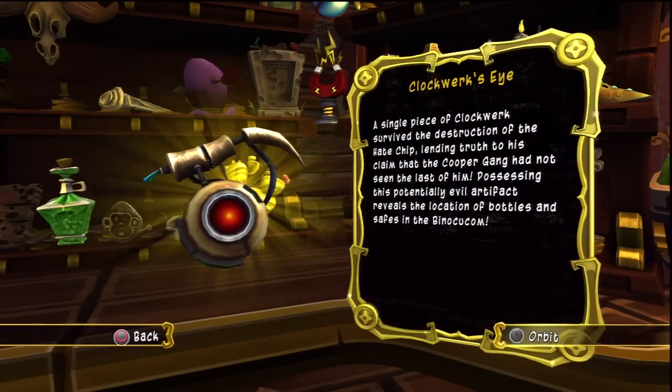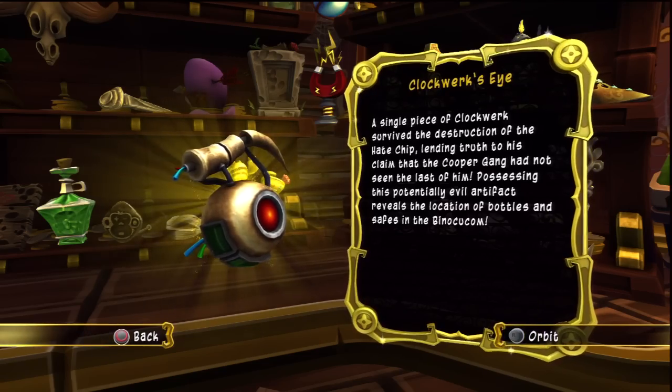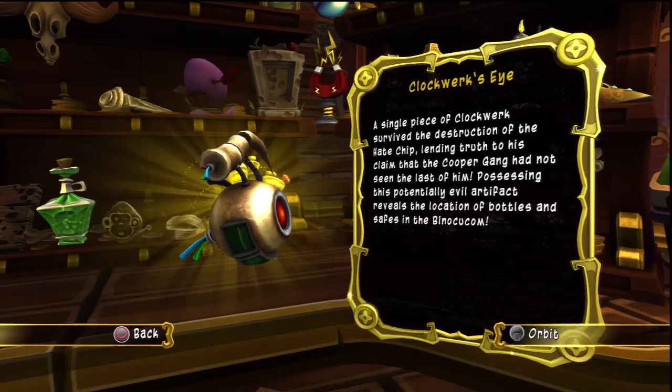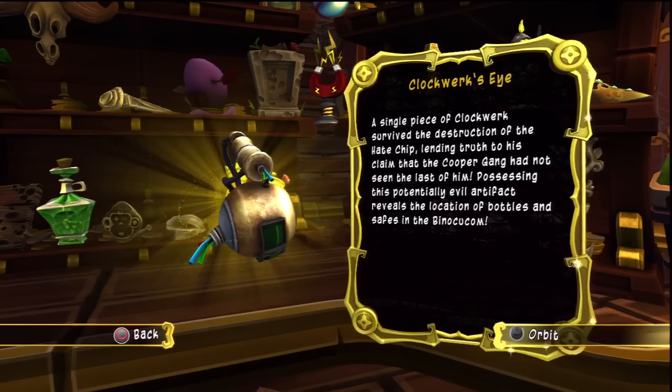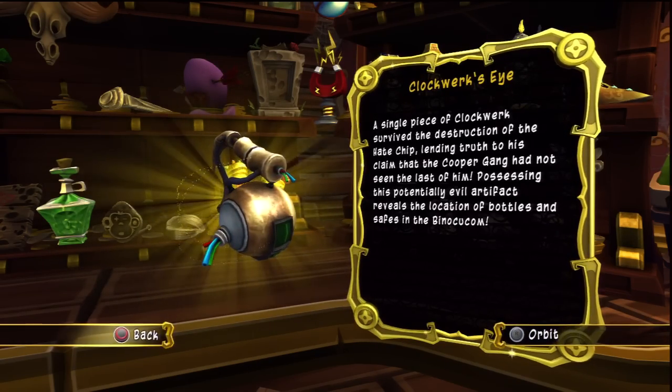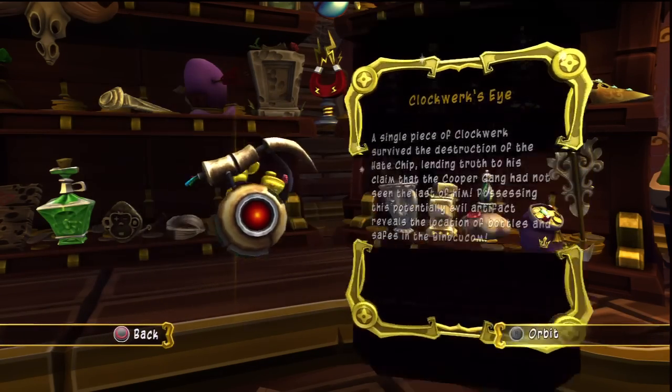Clockwork's Eye. A single piece of clockwork survived the destruction of the hate chip, lending truth to the claim that the Cooper gang had not seen the last of them. Possessing this potentially evil artifact reveals the location of bottles and safes in the Banakukan. And we got that from a safe.